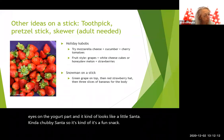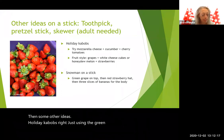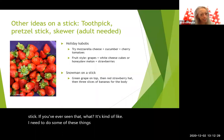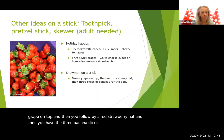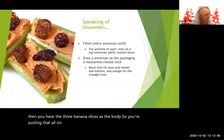Then some other ideas, holiday kebabs, right? Just using the green and red fruit. But kebabs are fun any time of the year. And then snowman on a stick. If you've ever seen that one, it's kind of like, I need to do some of these things and take a picture. I had a report last week, and so I ran out of time. But just putting a green grape on top, and then you follow by a red strawberry hat, and then you have the three banana slices as the body. So you're putting that all on a skewer, something like that. So it can be really good.